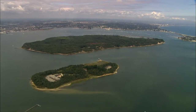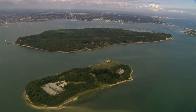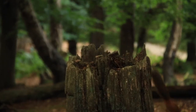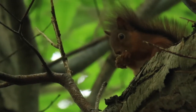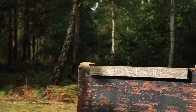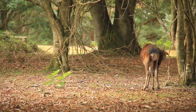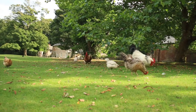This gorgeous island, the birthplace of scouting, is a wildlife haven and the perfect place to explore in the autumn. Try and spot the red squirrels collecting sweet chestnuts for the winter. Listen out for the green woodpeckers and watch the handsome sika deer graze right in front of your eyes. There are other not so wild animals too, from peacocks to chickens.